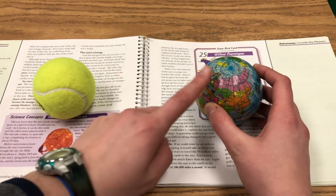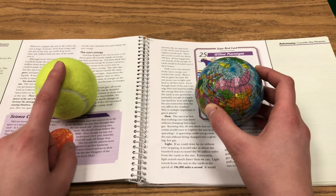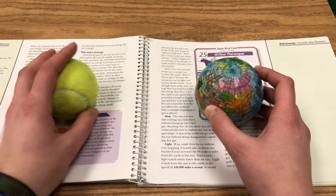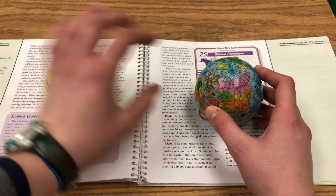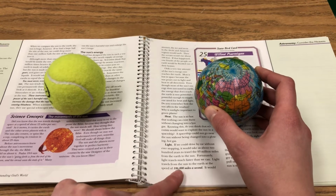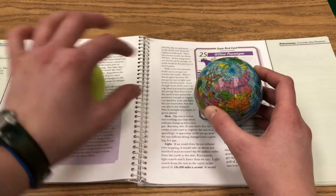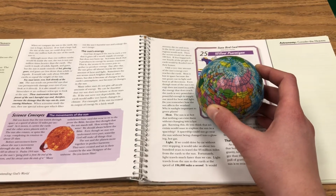Now, the distance from the sun to the Earth, you guys read, was how far again? That's right, 93 million miles. Now, from here to here on our desk, is that 93 million miles? No, it's not. But if we pretend that it is, it would take the light and the heat about 8 minutes to get from the sun to the Earth. That's how fast our light travels. And your book said that light travels at about 186,000 miles in 1 second. So it only takes it about 8 minutes to get from the sun over here to the Earth. So if for some reason the sun were to disappear, we would still have light for about 8 more minutes before everything would go completely dark.